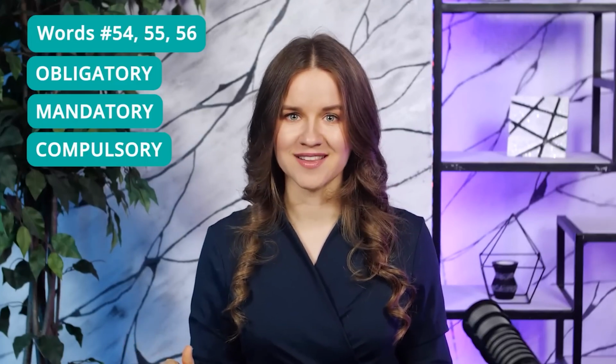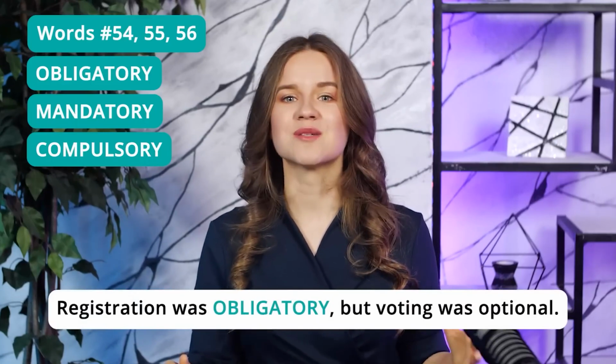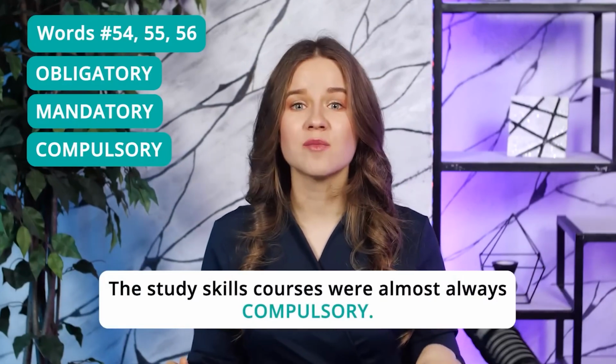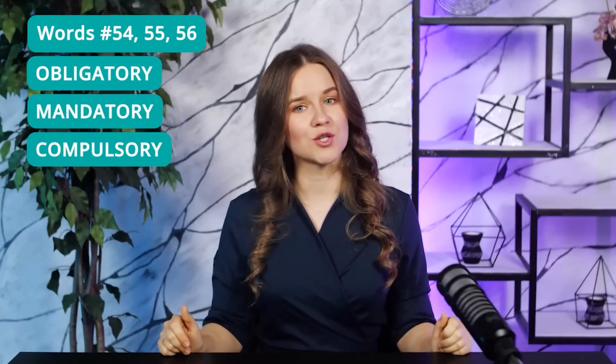For example, this is mandatory to help prevent fraud. Registration was obligatory, but voting was optional. The study skills courses were almost always compulsory. You'll see these words all the time, so be sure to write them down if you don't know them.